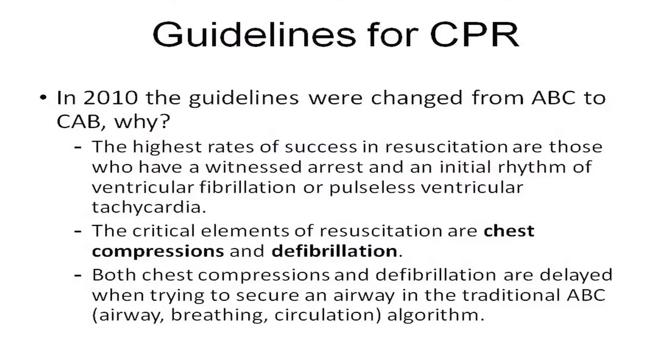So the guidelines for CPR. In 2010, the guidelines were changed from ABC to CAB, meaning circulation, airway, breathing. Why did they do that? The highest rates of success in resuscitation are those who have witnessed arrest and are initial rhythm of VFib or pulseless VTAC. The critical elements have been shown that chest compressions and defibrillation are the key elements of CPR. And both chest compressions and defibrillations are delayed when trying to secure an airway, traditionally when you use the ABC mantra.